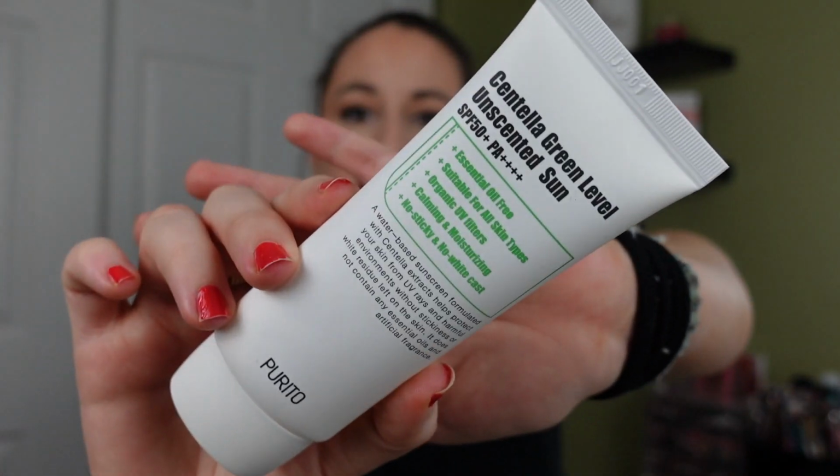Skincare, I have 5 products to share with you. The first is the SPF I just finished up. This is from Purito, and this is their unscented SPF. This is no longer available, so I could not get a value of what this costs because it's been taken off the market. I'll talk about that in one second. I personally paid $11.84 for this on YesStyle.